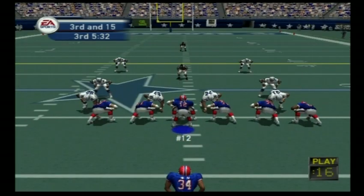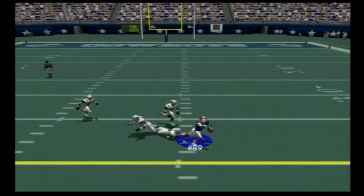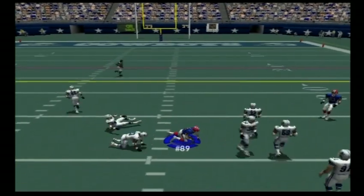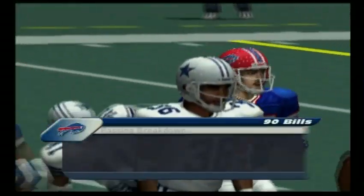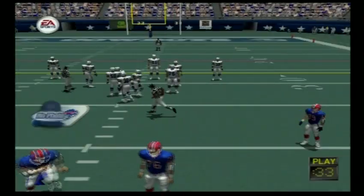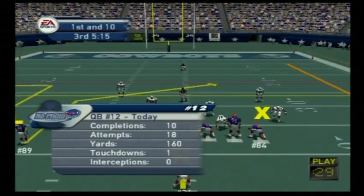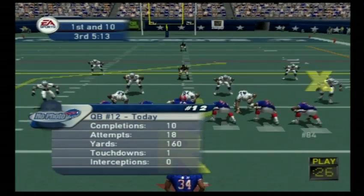Only one man in the backfield. Looking to throw it. With the throw. Number 89 with the reception. Number 27 stops him at the 37. Ball on the 37-yard line.